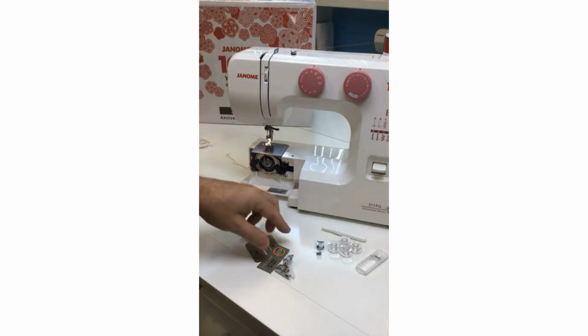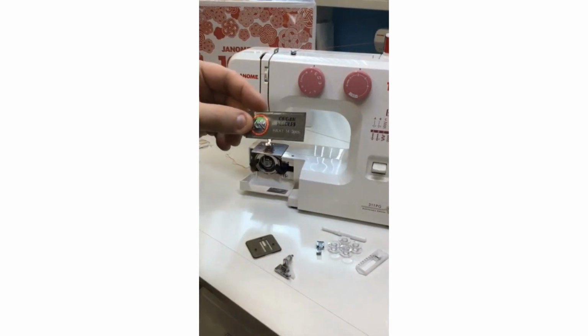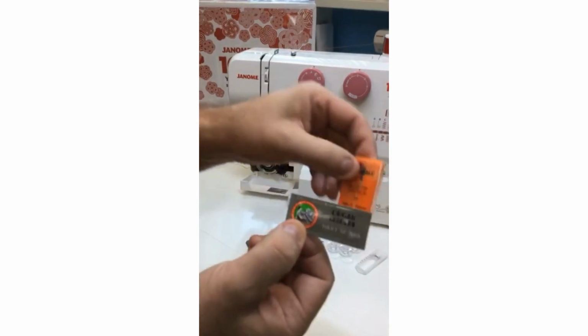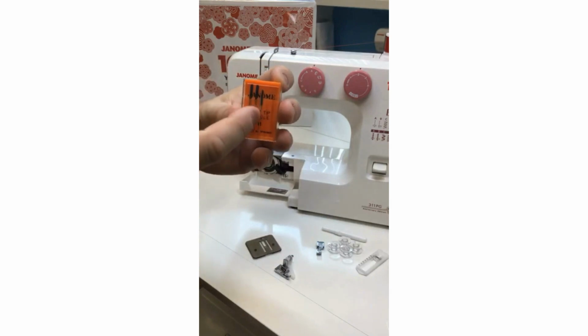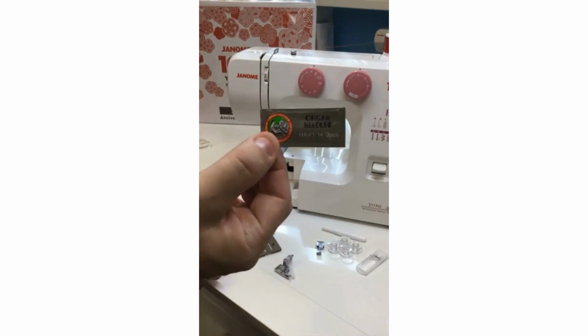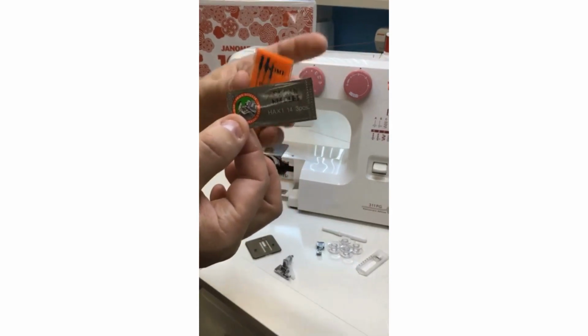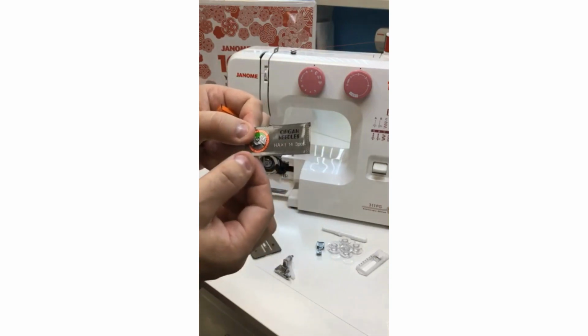So this way you don't need to worry about that. It comes with a pack of Organ needles. Now, Organ is the company that actually manufactures our Janome needles. So most of our machines actually have Janome needles in them, but some of them have Organ needles, and they're kind of one and the same. Organ manufactures Janome needles, so they're perfectly good to use in your machine.